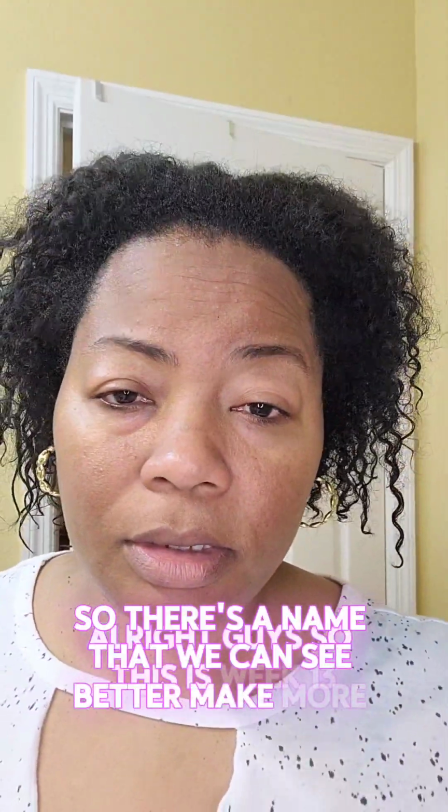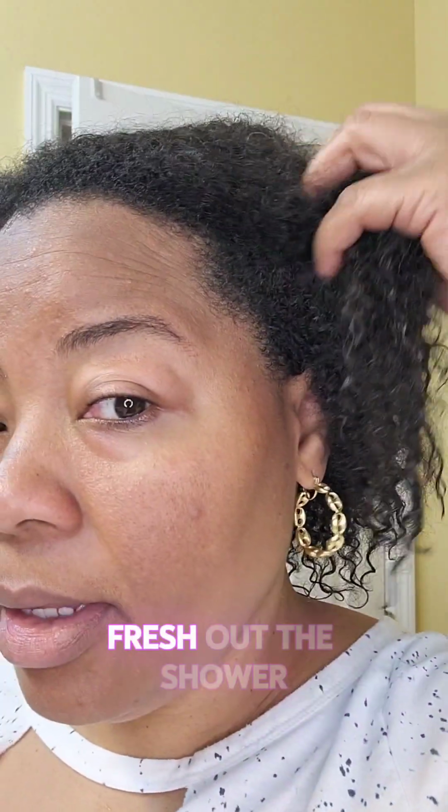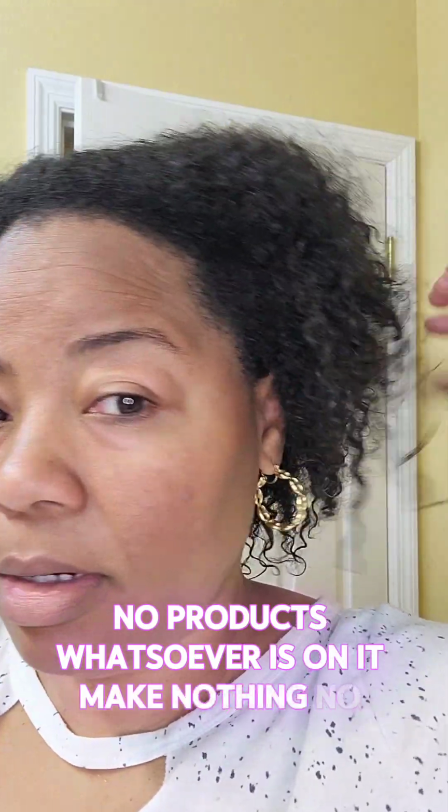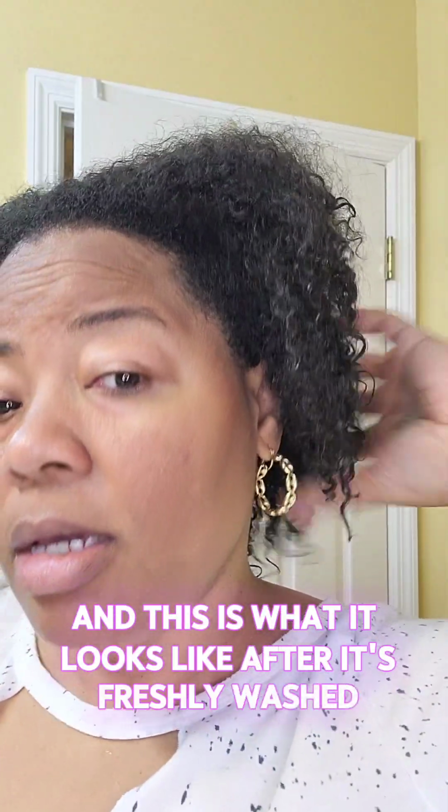All right, guys, so this is week 13, technically. So it's 12 weeks and 6 days to be exact, of the smoothing system application to my hair. This is what my curl pattern is looking like, fresh out the shower. No product whatsoever is on it, no conditioner, no leave-ins, nothing. I just towel dried it, and this is what it looks like after it's freshly washed.